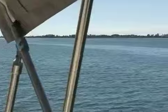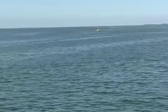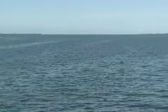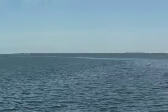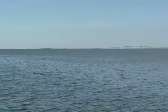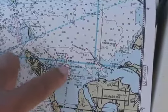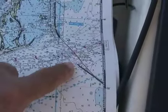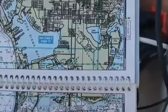Now it's flashing red 68. We're going to leave Anna Maria Sound and head up to Egmont Key. The Intracoastal, however, is going to take these red markers up ahead, go down to the Sunshine Skyway Bridge and then head up it. I'll show you that on a map. The Sound and the Intracoastal, we're about at this point right here. We go down, and then it goes on up, and then up the inside.